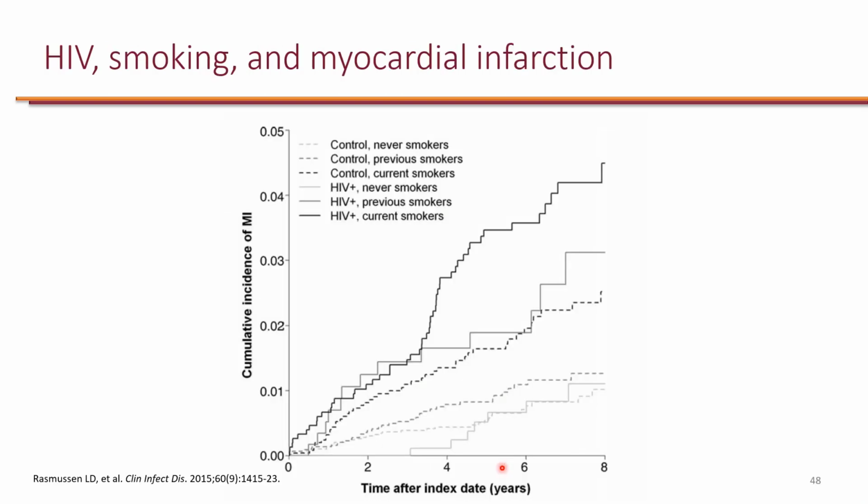And then when it comes to smoking, they looked at smoking cessation in people who are infected with HIV and compared that to people who had smoking cessation but they did not have HIV. So here on the y-axis, we're looking at the incidence of myocardial infarction, and on the x-axis, we're looking at the time in years. So you can see that the lowest risk of MI is in patients who do not have HIV and who never smoked. And when you compare that to HIV positive patients who never smoked, you can see this is pretty similar, slightly higher in HIV patients who never smoked, but still higher in HIV positive patients.